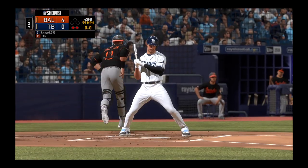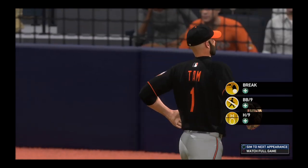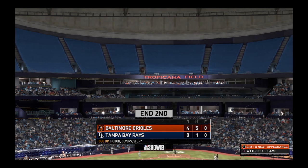Strike three called, and the inning is over. Rays strand just the one. They're on the short end of a 4-0 score.